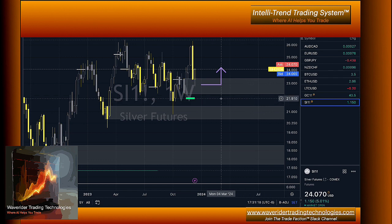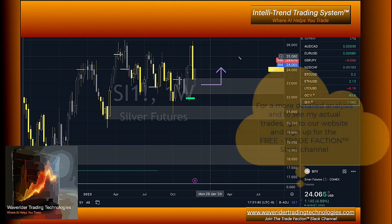Same pretty much for silver. Algorithms are pointing to the downside at the moment, but we had a nice little pullback to the upside this week. Structure is still to the upside. We're bouncing off an order pool here. So it came in, dipped in, and it's on the trajectory back up. So my forecast is still sideways to up for silver.